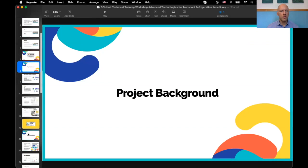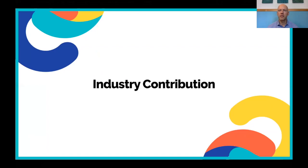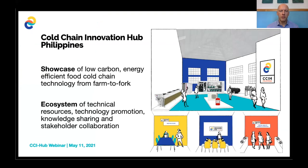First of all, just a short summary of the event that we ran last time, on industry contribution. What kind of equipment, and what is the facility about? First of all, the purpose of the Cold Chain Innovation Hub in the Philippines is to showcase low carbon, energy efficient food cold chain technology from farm to fork. The different functions and facilities of the Cold Chain Hub will serve precisely this function: to bring attention to the latest technology, and to offer training, expertise and know-how when it comes to handling the new generation of cold chain technologies. This is the ecosystem of technical resources, technology promotion, knowledge sharing, and stakeholder collaboration.